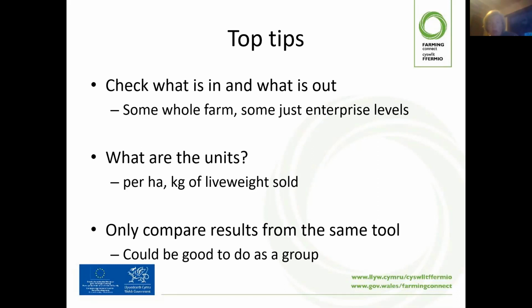And back to that point, be really careful in terms of trying to make comparisons between tools, because the way they collect the data can be slightly different. What are the units? We've looked at total farm output, but it could be per hectare, it could be kilos of live weight sold. So again, it's dependent on what question you're trying to answer. Are you doing a comparison between your beef and your sheep enterprises? Then kilos of live weight sold may be applicable. If you want to think about how you're using your land area, per hectare might be appropriate. So it depends on what you're really trying to answer with that carbon footprint.